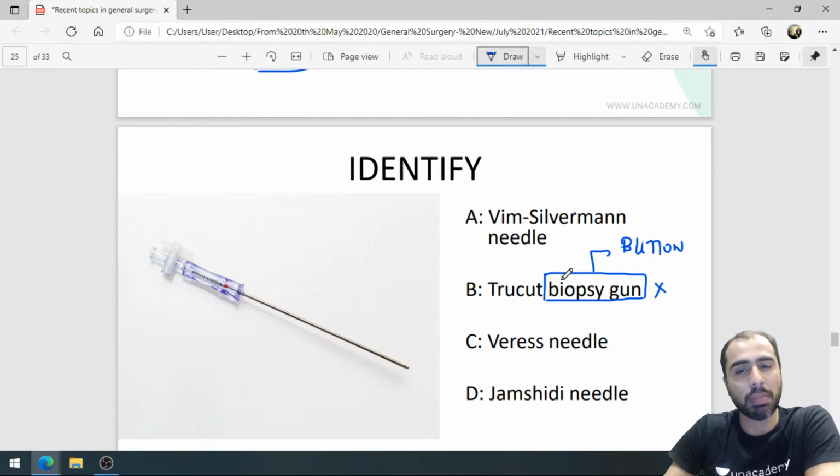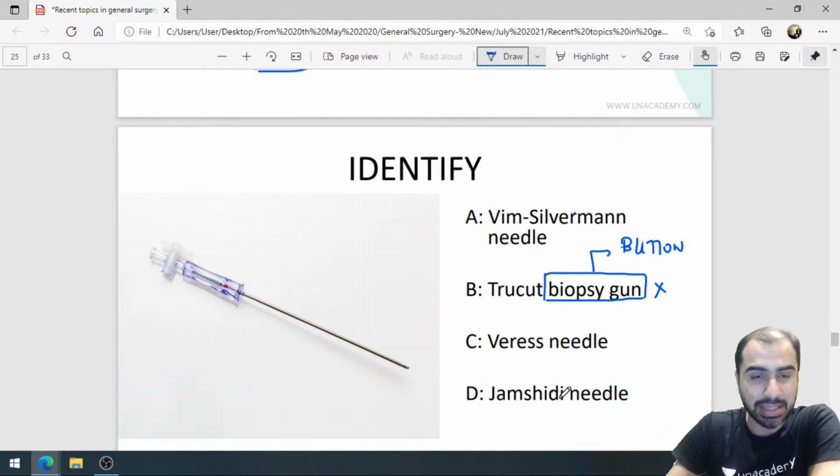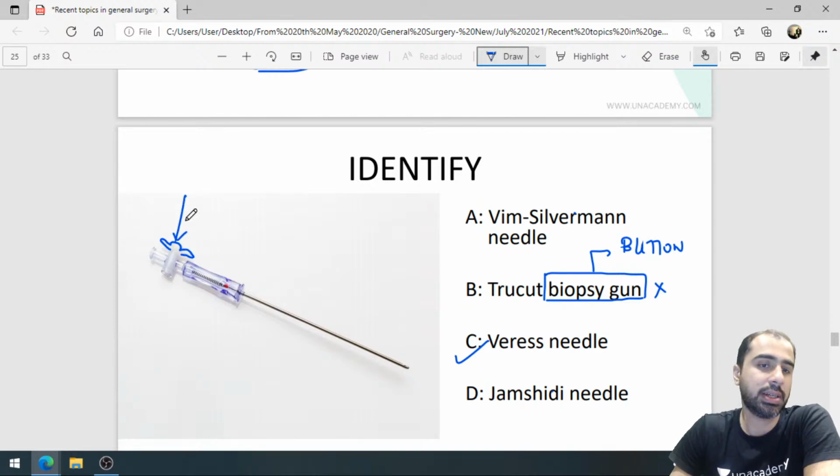All these, Wim Silverman needle and Jamshidi needle, are bone marrow or liver biopsy needles, not very commonly used. This is Veress's needle. The hallmark is, as Datesh correctly said, there is this adjustment valve. This is unique to the Veress needle, and this is the inlet for the CO2.